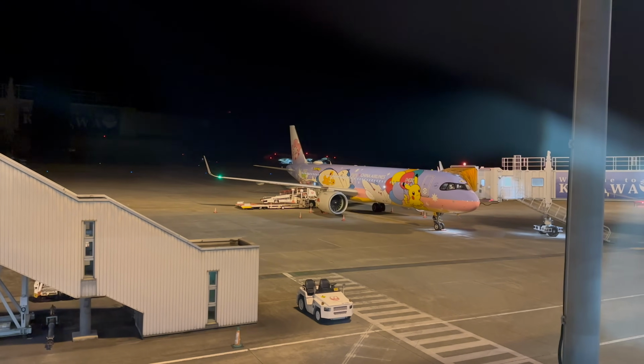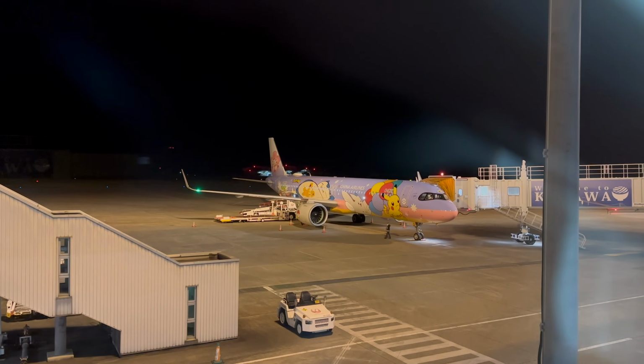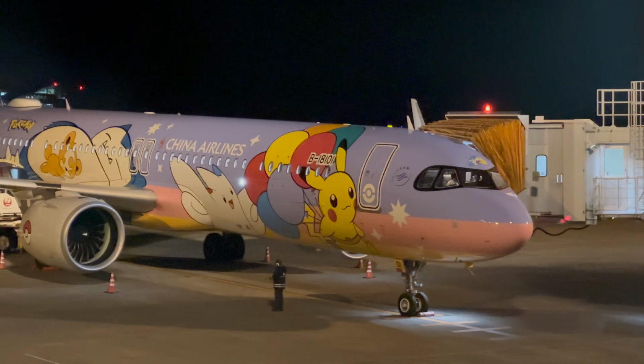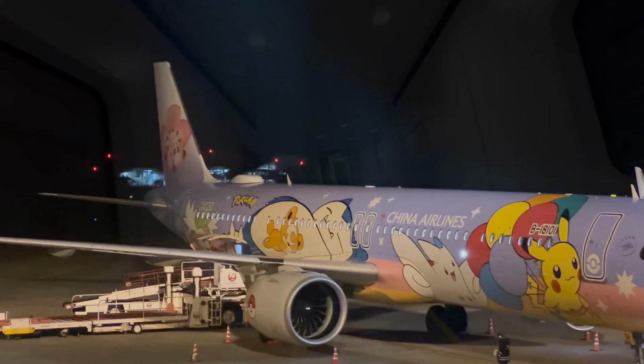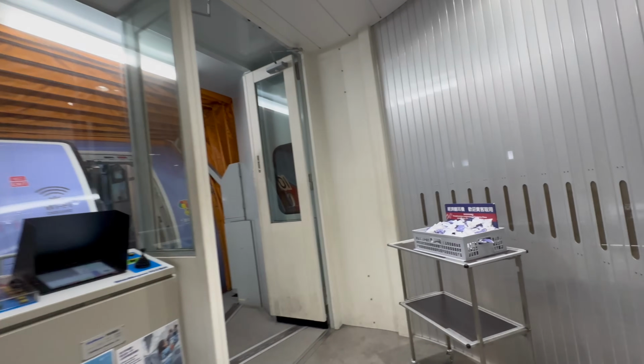On the way to the Aero Bridge, we finally get a glimpse of our Pikachu jet. It's a one-year-old China Airlines Airbus A321neo, B-18101. It's one of the seven flying Pikachu jets around the world. There's a tray on the right hand side, you can grab some complimentary earphones.